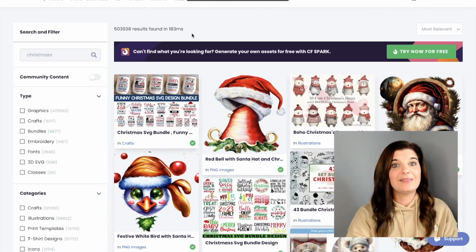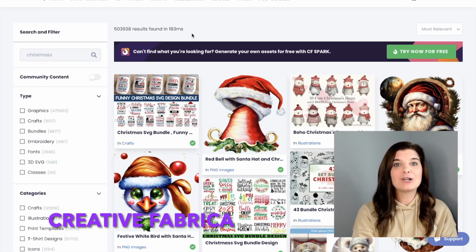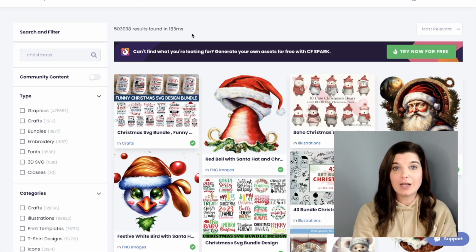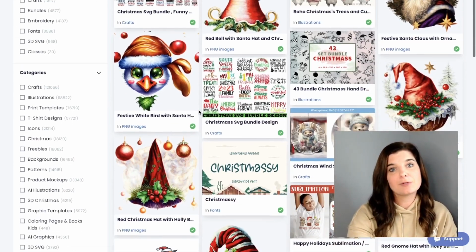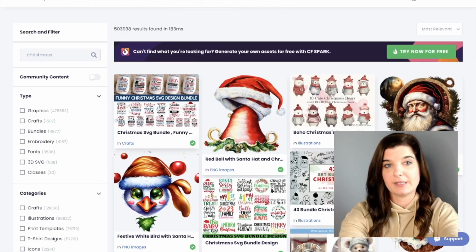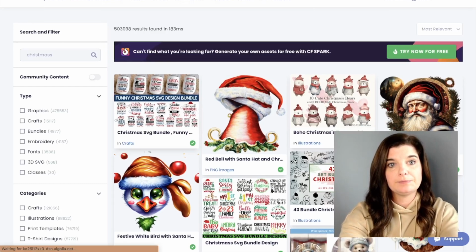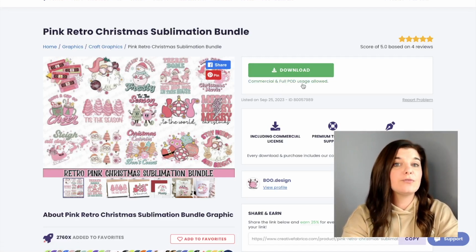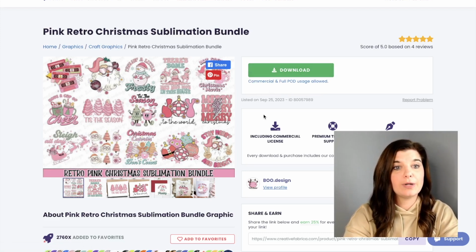Speaking of design, if design is an area that intimidates you, my last print-on-demand tool that I'm going to share with you, number 5, will help ease your design worries, and that is Fabrica. Fabrica has hundreds of thousands of graphics that you can use on your print-on-demand products. They also have fonts that you can use. Here are some examples here. I just typed Christmas in so that you can see some Christmas examples that pop up. You can dig even deeper and type in, let's say, retro Christmas. And here are some designs that are populating for us. Commercial and full print-on-demand usage allowed. So you would just download this and then you can use them on your print-on-demand products.